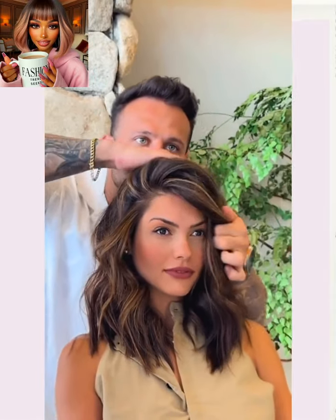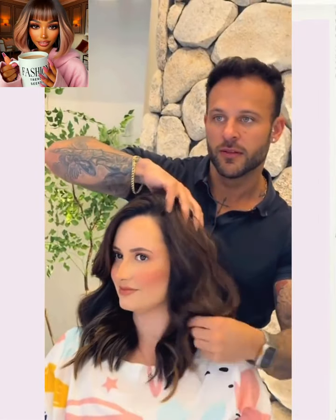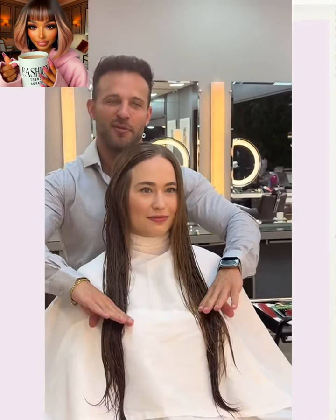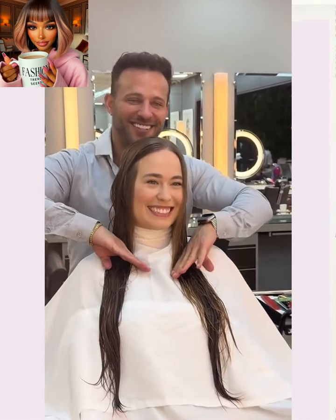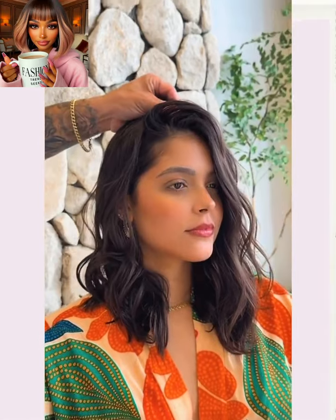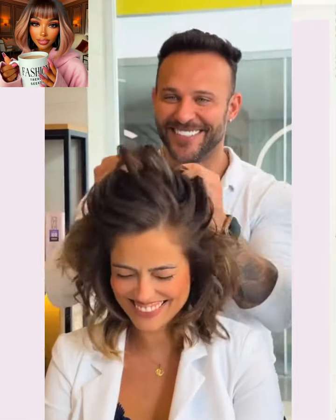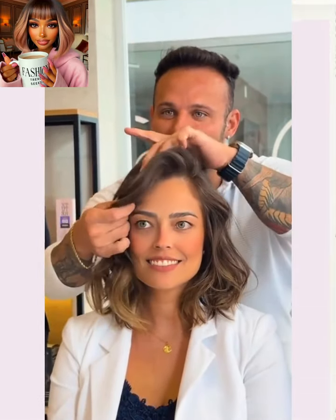He is based in Brazil. And he can do the most amazing pixies, mid-length cuts, as well as bobs. He has gorgeous work. Another beautiful bob here.